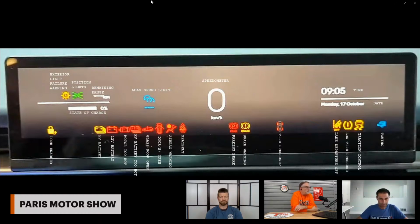That's pretty neat. And most of the stuff on the top is all self-explanatory, like the lights and speedometer and time. I like that ADAS speed limit one. That's pretty neat. That's pretty cool. And I guess they also have a remaining range, but that is 0, and the state of charge shows a 0. So I guess in this demo they just didn't have any actual numbers for that at this point. So that'll have real numbers, I guess, when you actually have the car.